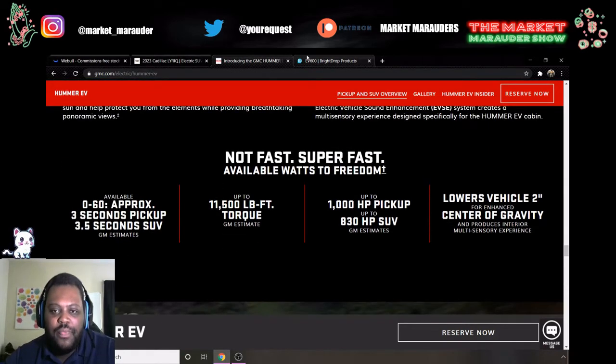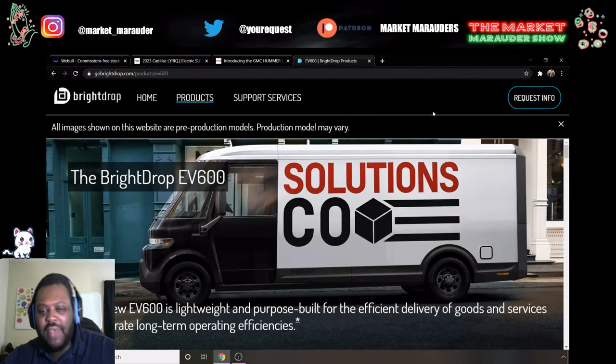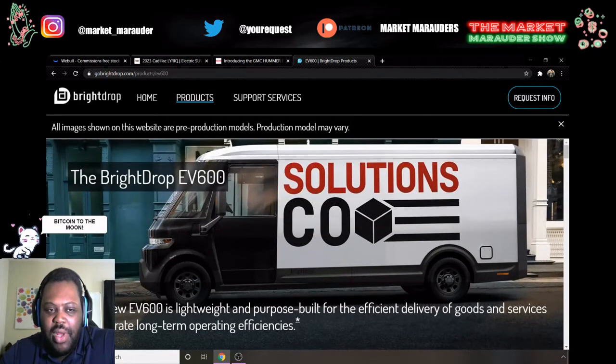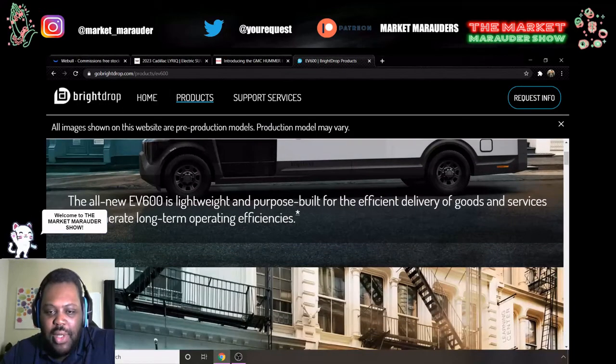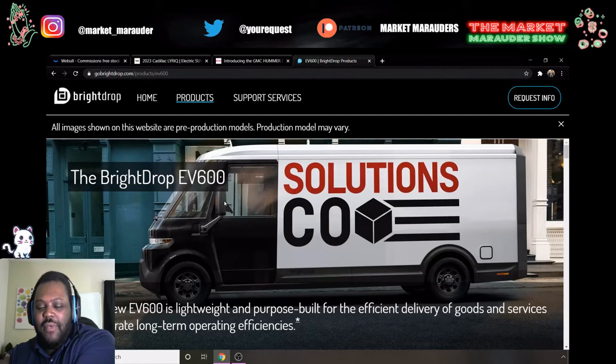So next we have Bright Drop. Bright Drop is the EV section for delivery vehicles. Bright Drop is a company that GM actually bought. And so they have the EV600, which is lightweight for delivery, service, and goods. Definitely could see they partnered with FedEx.